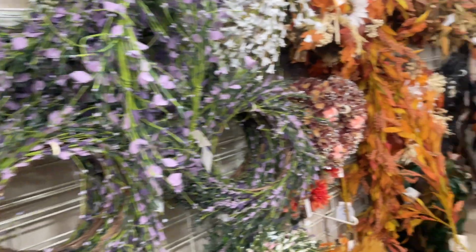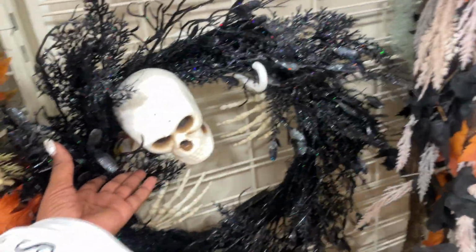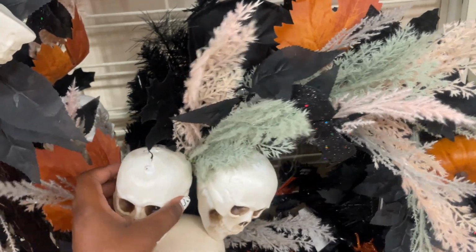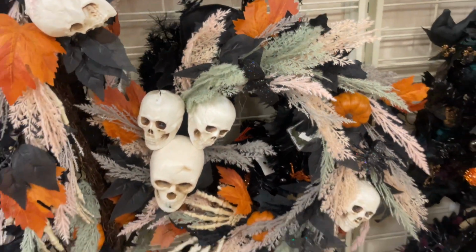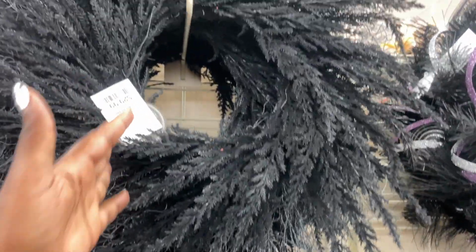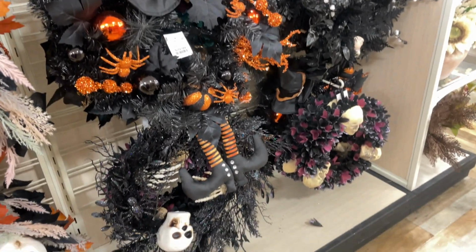So it looks like the garland and the wreaths are all here. They have some Halloween ones. This is really cool. I think I'm making my own wreath this year. But ooh, this is really nice. Let's see if we can check the price on it. $39 for that. Not bad. They have simple all black ones, $29. And the ones that are really fun.